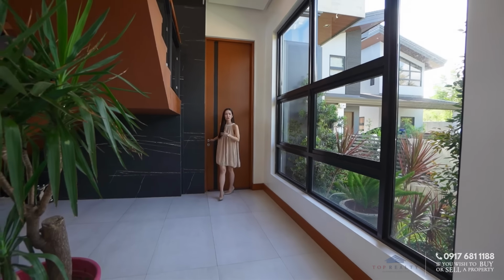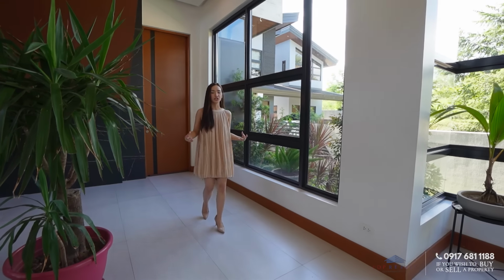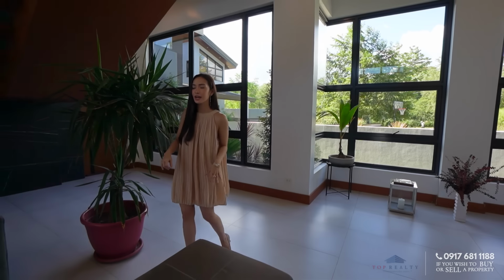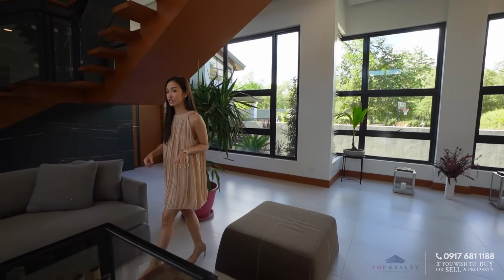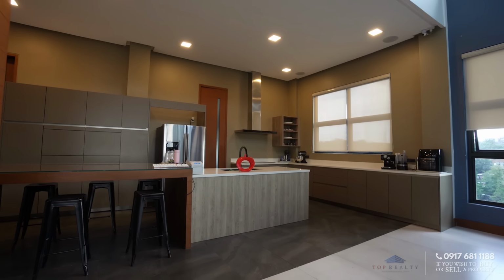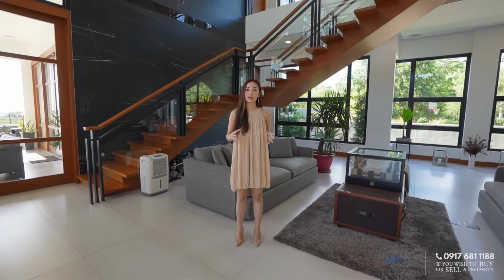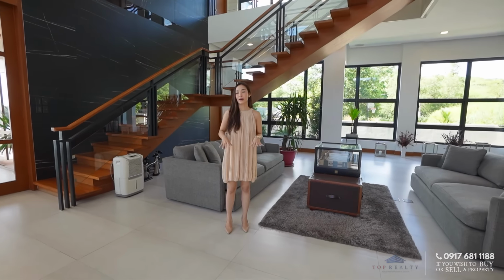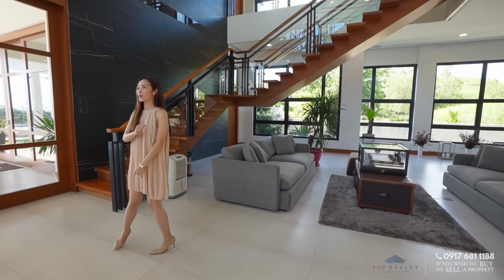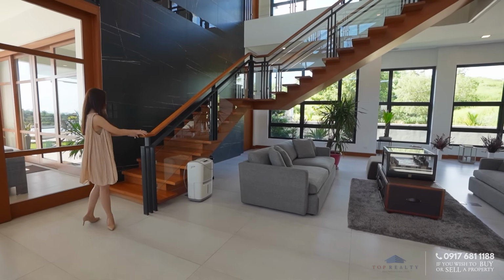So I've also noticed that some of the floors in different areas are changing. Like in the entertainment room, they have this kind of wooden floor. And in the formal kitchen, they have a different type of tile for the flooring. So for me, that's very well thought out. It separates each room, but it's definitely an open layout, so everything feels so open and spacious. Now I can't wait to go up to the upper floor. So are you guys ready? Let's go.